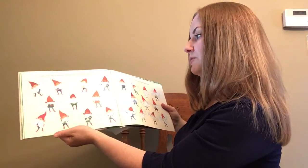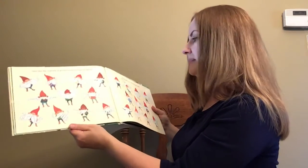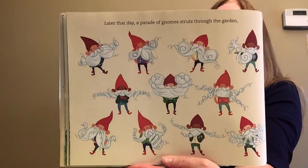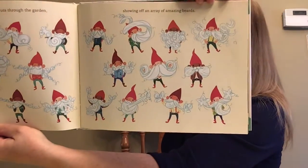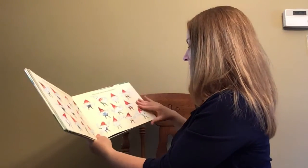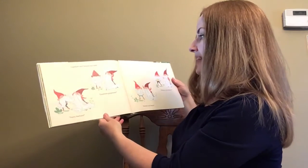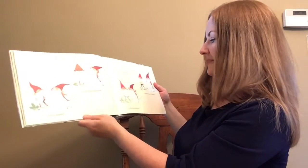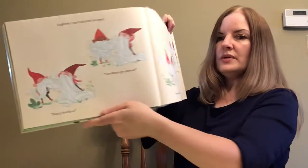Later that day, a parade of gnomes struts through the garden, showing off an array of amazing beards. Engelbert can't believe his eyes. "Goodness grapeness! Fancy feathers! Bristles and banjos! Whimsy and whiskers!"